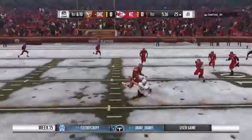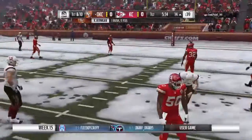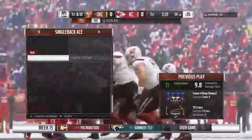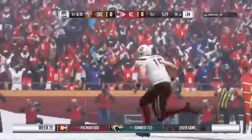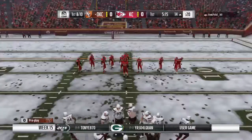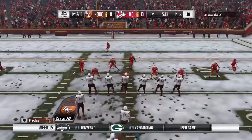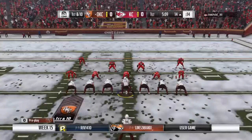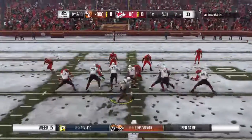Stepping up, he's going to keep it. And he'll slide down to avoid the tackle. 11 more yards that go around, a 1st down as well. Partner, he was going through his progressions. Not there, not there. After about the 3rd one, he decided he better pull it down and run for it. And he slides down and avoids the hit for good measure. This will be their first trip to the red zone. It's 1st and 10 at the 14.